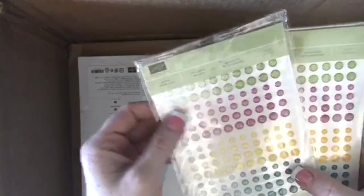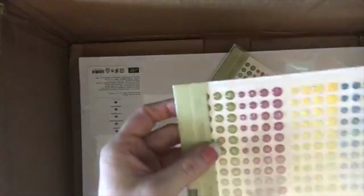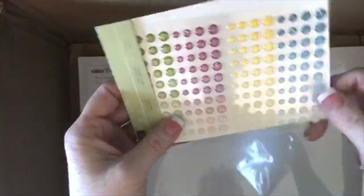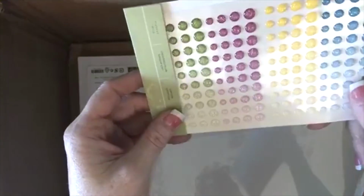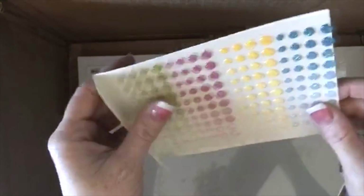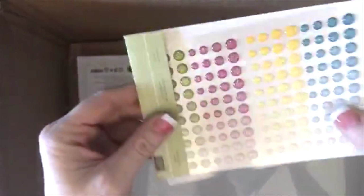I also got some of these. These are finally back in stock. They were on back order. And you guys, the catalog just does not do these justice. Like, these are so, so, so beautiful. They're glittery. They're really not too thick, so they go on cards really nicely. There's several different sizes you can see, and then it looks like it comes in Old Olive, Berry Burst, Daffodil Delight, and maybe Dapper Denim. But I really love them. So I got a couple of those to have on hand.